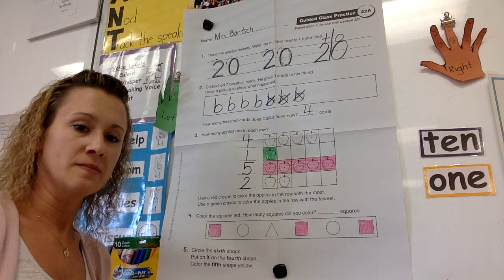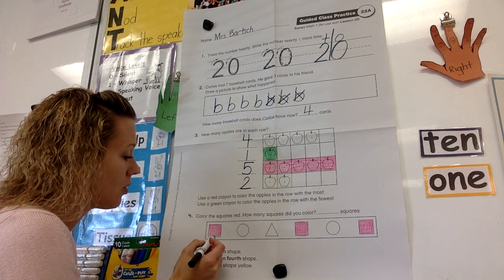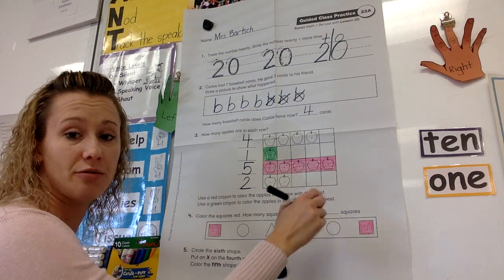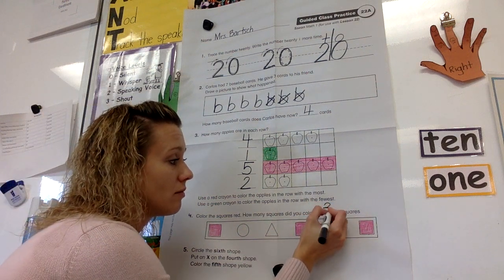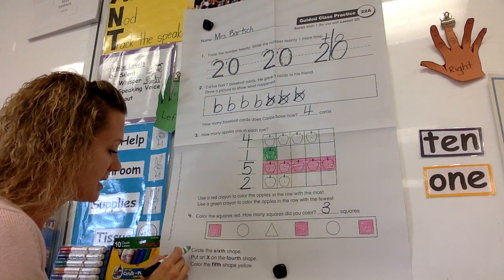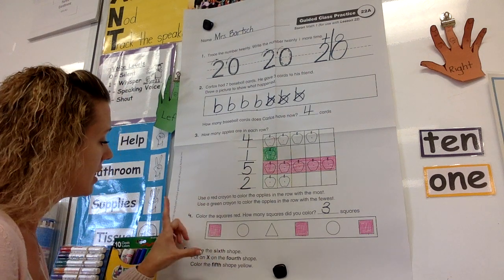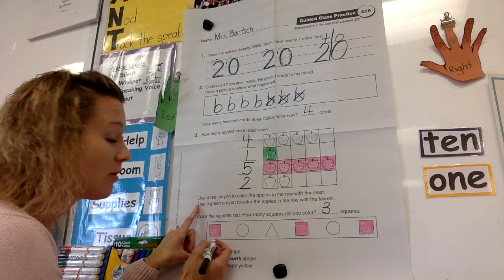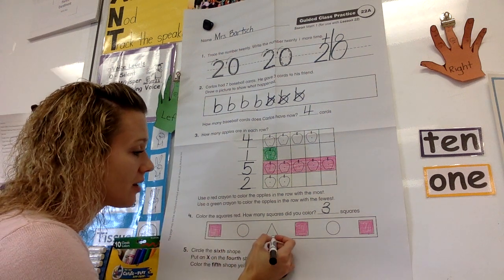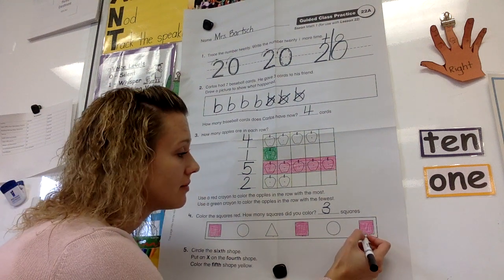And then you need your pencil. It says, how many squares did you color? Touch and count them. Ready? Go. 1, 2, 3. So we need to write a 3 on this line. Keep your pencil in your hand. It says circle the 6th shape. Ooh, circle it. We need to find 6th. This is my left hand, so first starts over here. Count with me. Find 6th. Ready, go. 1st, 2nd, 3rd, 4th, 5th, 6th. Circle it.